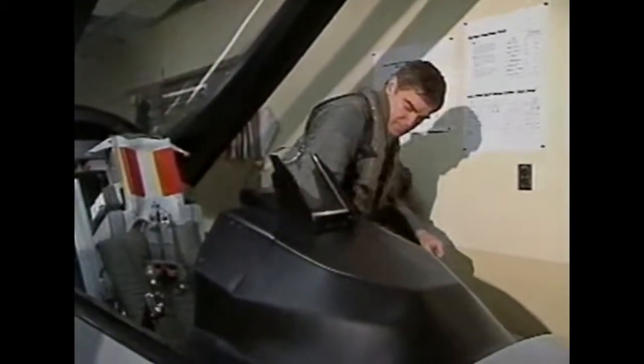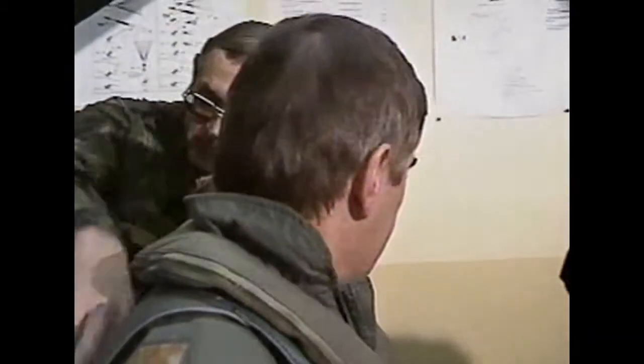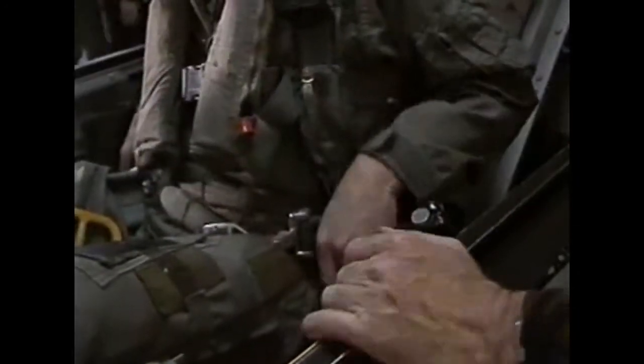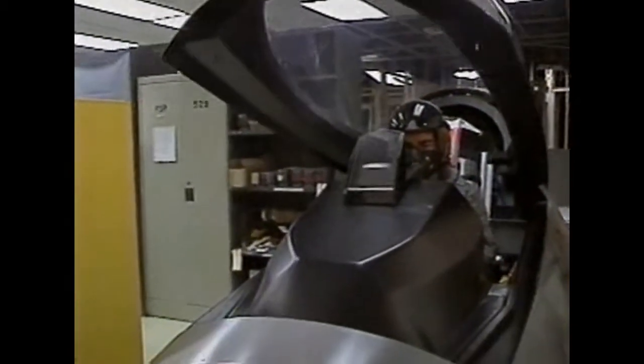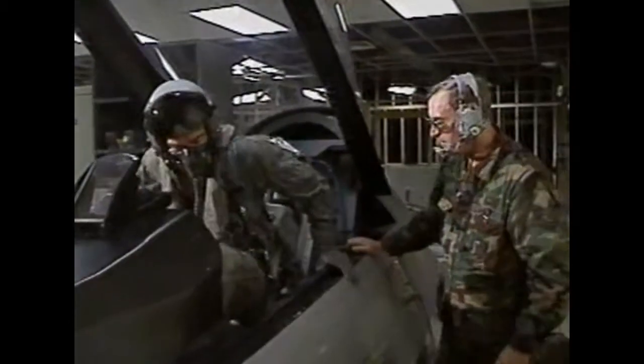Okay, now you're in the airplane, okay? First thing we want to hook up is your survival kit. Next, we'll hook up your parachute. Okay, you can lean back now. This is a ground egress. Okay, I'm going to close the canopy. All clear? Okay, now you would just climb right over the side. Just take your time. Everything else will quick disconnect.